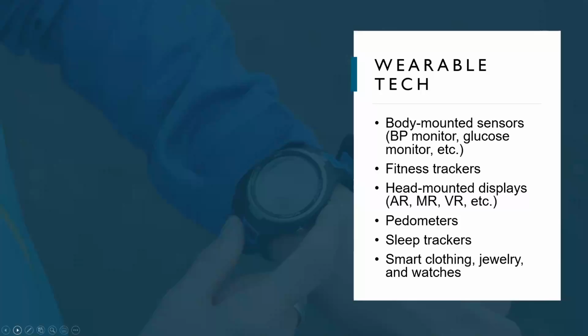There's also some really cool wearable tech through head-mounted displays. So that could be VR headsets, but then also other types of reality headsets. So you might be familiar with the GoPro cams that you can wear as you bike and things, those would be considered a head-mounted display. I also mentioned sleep tracking on your fitness trackers, but there are things completely dedicated just to sleep monitoring.